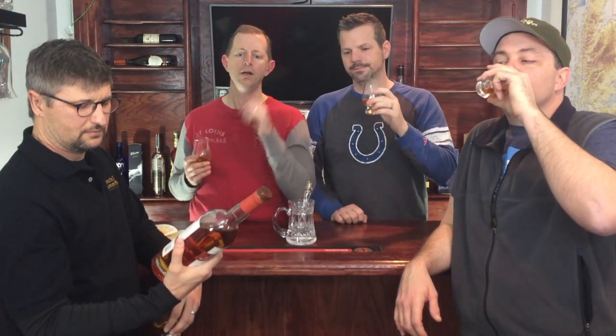This is a lot more than I was expecting. The nose is really very nice. It's not smoky. There's no smoke. It's not heavy. There's not rich ruby fruits in the nose anyway. But we'll see what it goes like on the palate. I'm getting a whole lot of oaky now. It's getting oaky on me.